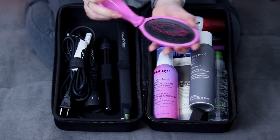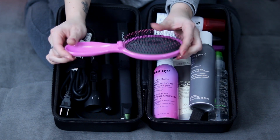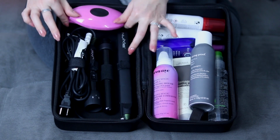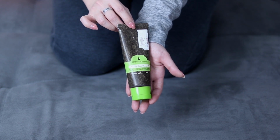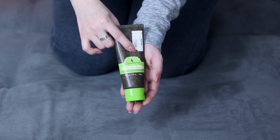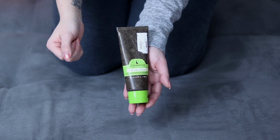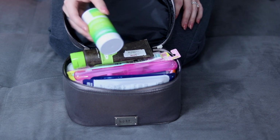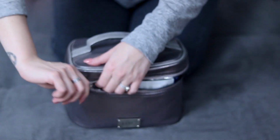I'm also going to be taking my little wet brush that folds out. It's great for traveling. I was going to carry this in my carry-on, but I figured why not? Everything can fit nicely right in here. I actually forgot this guy here. This is my Macadamia Deep Repair Hair Mask. I use this in the shower, so I'm going to place this in my skincare, since that's all going to be in the bathroom. Now I actually forgot one more thing, my deodorant, so I'm going to slip that in there as well, and I think now this is completely filled.